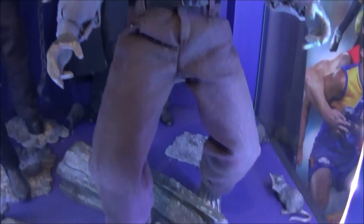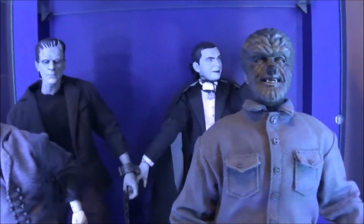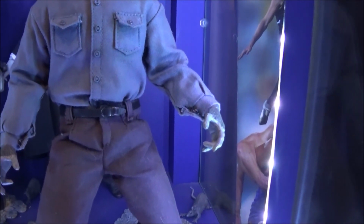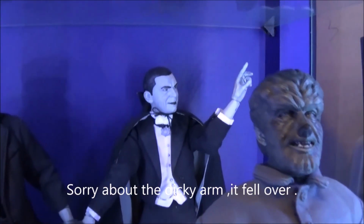The Werewolf, there's a couple of things I did with the Werewolf and the Frankenstein. I padded them up. I put an undersuit under them to puff their clothes up more because they look too skinny, so I was successful in doing that, and it looks much better. Dracula at the back there.